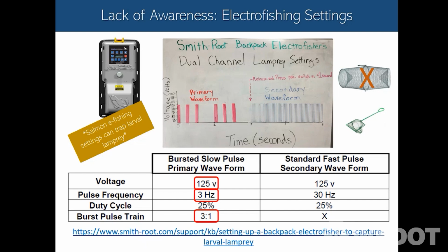And then you can toggle back and forth. Again, depending on the scale of your project, when it comes to salvage, you might actually have just one fish crew. They're going out and they're going to salvage all the species. And so you can be shocking in one area using your salmonid settings, collecting your bony fish. Then you come into really awesome larval lamprey habitat, and you'll just switch over. One of the netters will just toggle over to your lamprey settings. You can shock there for your lamprey, collect those, and then move on.